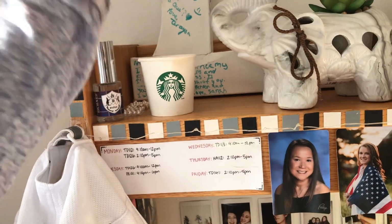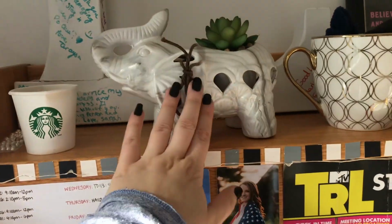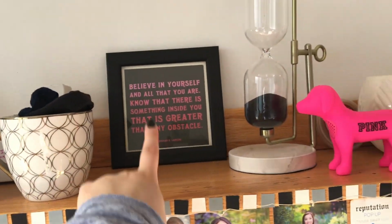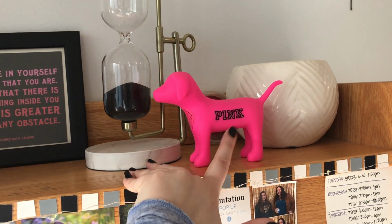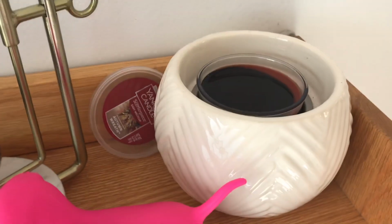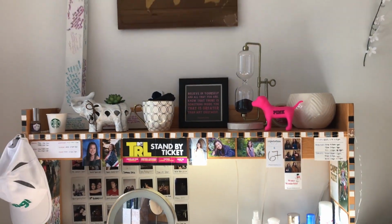This has a little mini Starbucks cup with shells inside from when I went to visit Vieira. Tiana got me this for Christmas. This keeps all my scrunchies in it. My mom got me that. This my friend Jess got me a couple years ago. And then this is my Bluetooth speaker I got from Pink for free. And this is my wax burner. So that's a little overview of my desk area.